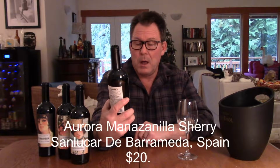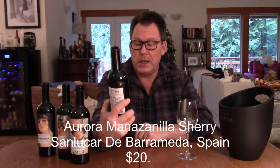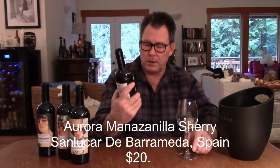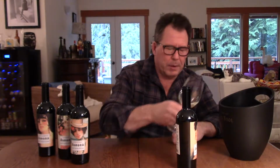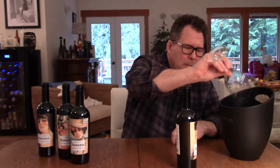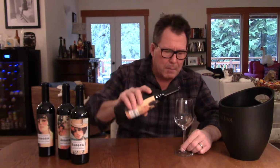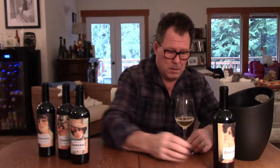So we're going to start off with the Aurora Manzanilla from Sanlúcar de Barrameda, and this rolls in at $20. Using a little bit of smaller glass, just a little bit of a rinse. Now Manzanilla, because it's fresh and drier, is recommended to have especially with sushi. Let's see what we get on those. I'm excited to do this.